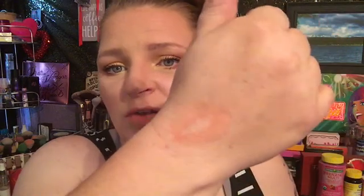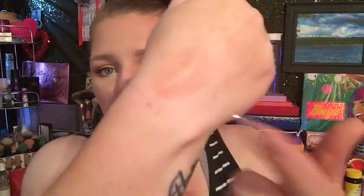Okay, so let's see. It's still transferring, not as bad as that first time. Then it kind of fades away, but it's still there. Not really cracking yet. I like it. Very beautiful nude color. Yeah. Let's go with the eye color. So that's all that matters.